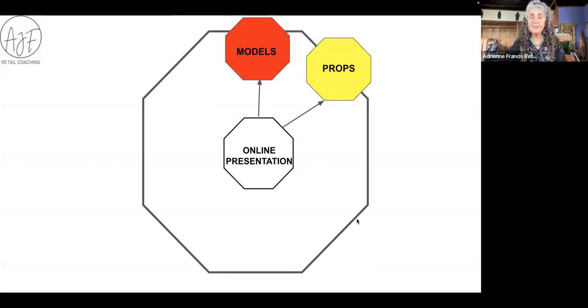Props. Props are a great thing. Especially when you're showing jewelry, when you're showing earrings, and when you're showing the goods inside your store, think about the lighting, how the lighting will affect it. So there's a little bit of getting ready. Particularly when you're showing items within your store, spend a bit of time to get ready.